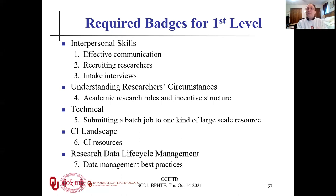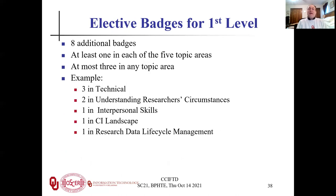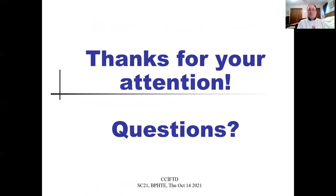So you can see there are 7 required badges. Almost half of the 15 badges for certification would be required. And then another 8 badges that are electives, at least 1 in each of the 5 topic areas, and at most 3 in any topic area. So here's an example: 3 technical, 2 researcher circumstances, 1 interpersonal, 1 landscape, and 1 research data. That would give you a good mix of skills and you'd be ready to get certification.